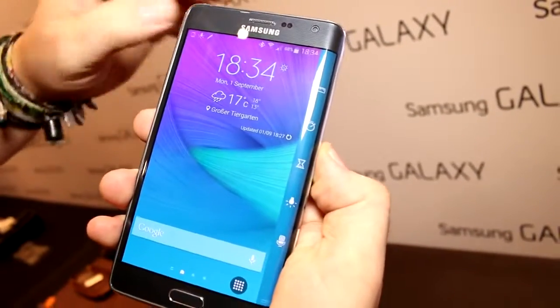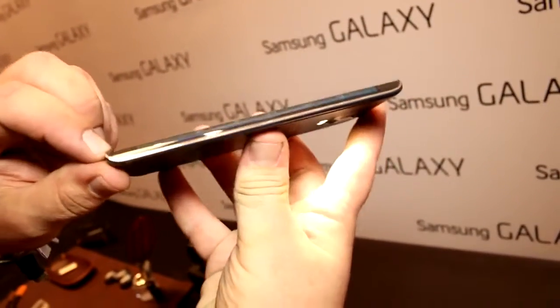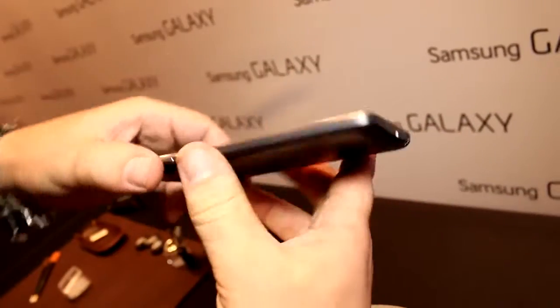Two sensors, distance and light, speaker right there, earpiece. On the side again, this access panel right there, or the quick bar, or whatever you want to call it. Metal frame, as you can see right here. Let's just turn that around so you can see it better.